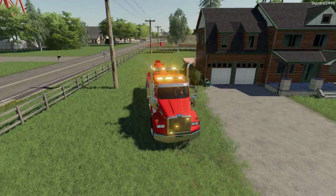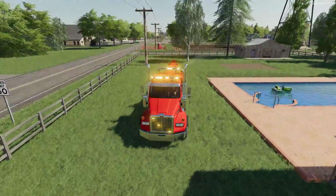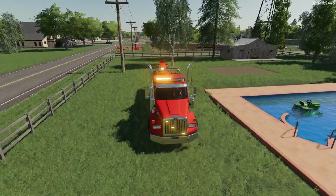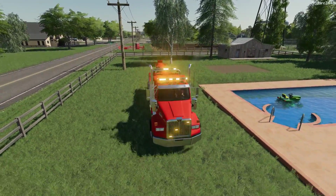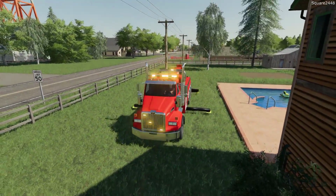Now this is a 50-ton Rotator. It's a very big one, and we do just have to be very smart. Play it safe is the best way to say it here. So let's pull forward, just trying to get as close as we can, and we'll get the stabilizers folded out.